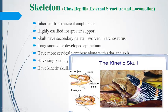You can see that it is engulfing a complete frog in the mouth. And this is very much amazing. इनके jaws इतने open हो सकते हैं कि ये पूरा का पूरा frog अंदर लेके जा सकते हैं. Some snakes तो इससे भी ज्यादा jaws को open कर सकते हैं. This is called the kinetic skull, and this ability is present in the reptiles.